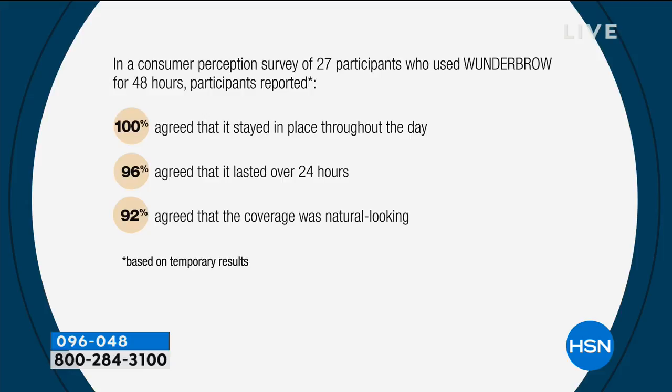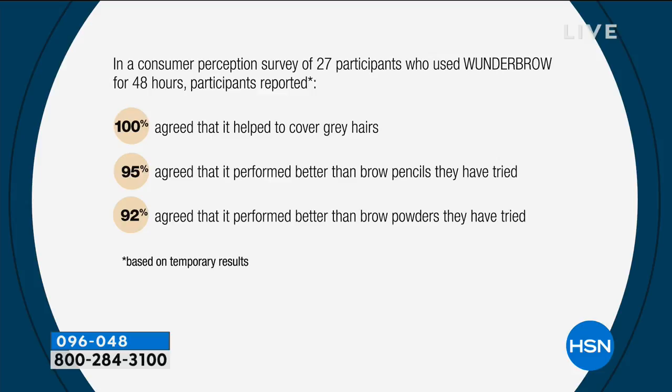Wow. 27 participants who used the Wonder Brow, 100% agreed that they stayed in place throughout the day. 96% agreed that it lasted well over the 24 hours. And of course, 92% agreed that the coverage was natural looking. This is so important, right? We don't want these cartoon looking brows. 100% agree that they covered the gray. That's so important. This is huge. Right, because you do your hair, and so what, it's like an A-plus across the board, ladies.